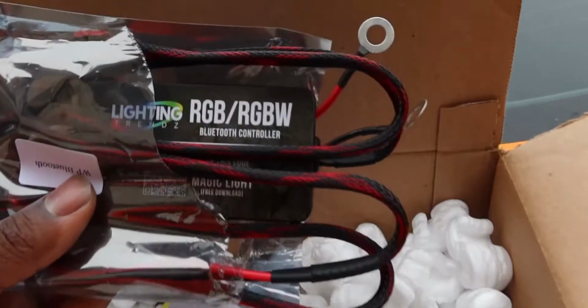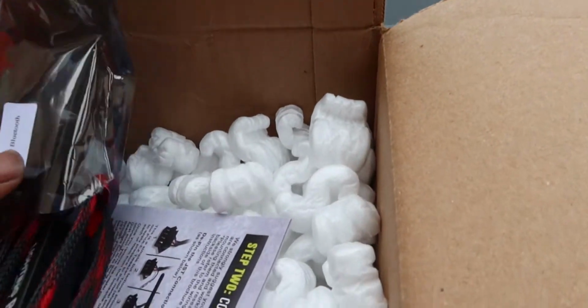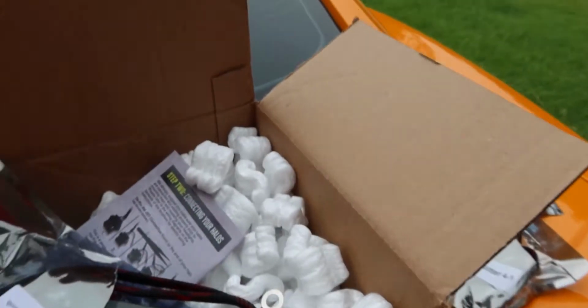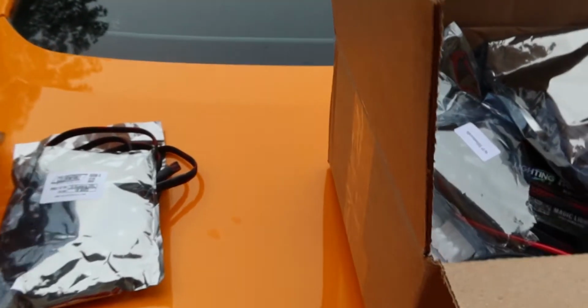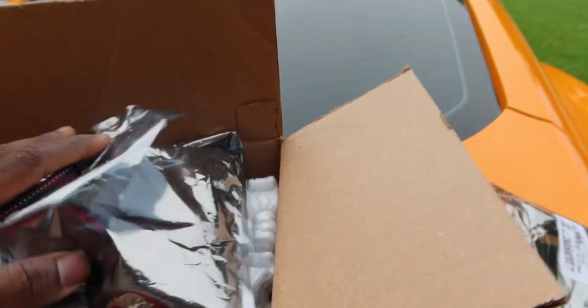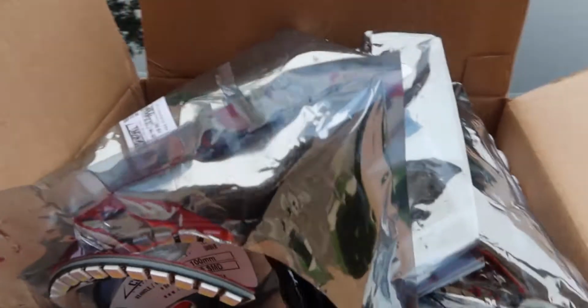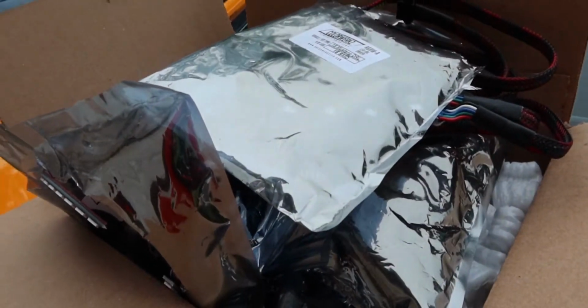So again, I got this from Lighting Trends. And I am very excited. I can't wait to get this on the car. I'm gonna get this installed over the weekend. So by next week, I'll make a video, the installation video and also the review, so you guys can see. But I am excited. Like I said, one of the few cosmetic mods I'm gonna get done to the car.